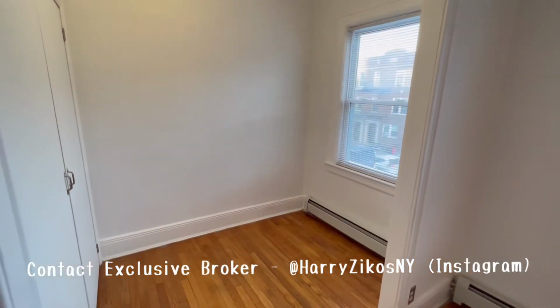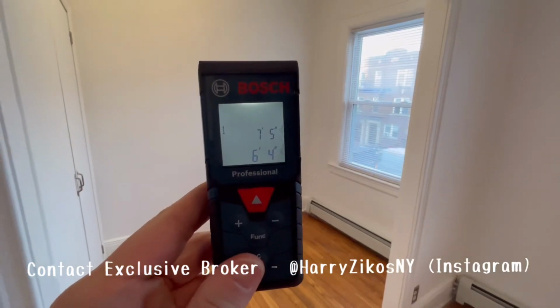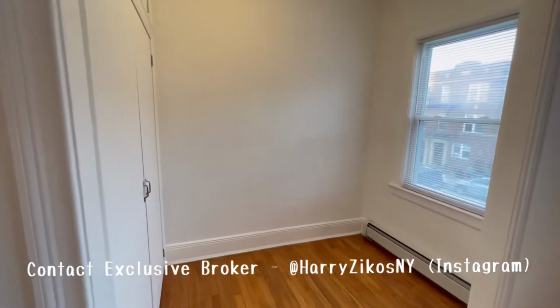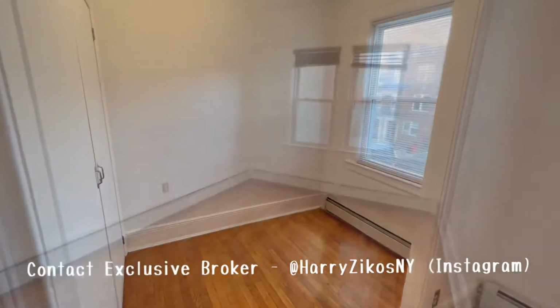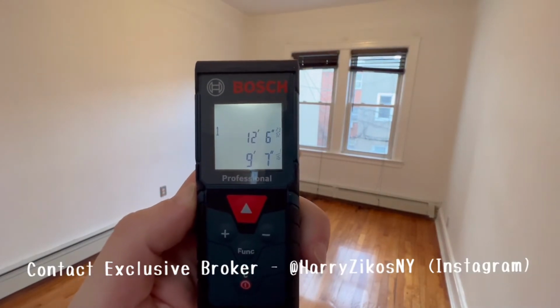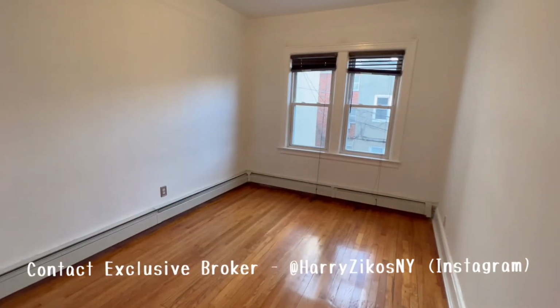This little home office room is 7 feet 5 inches long by 6 feet 4 inches wide, and the room has that bonus storage space, which is quite large. The bedroom is 12 feet 6 inches long by 9 feet 7 inches wide.